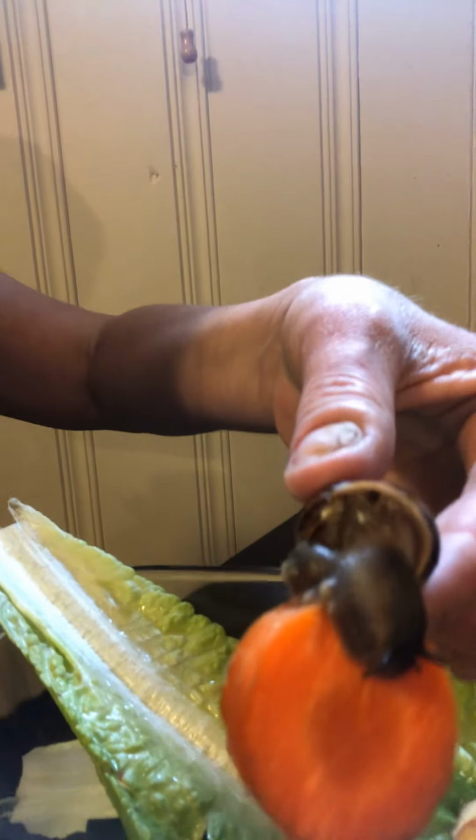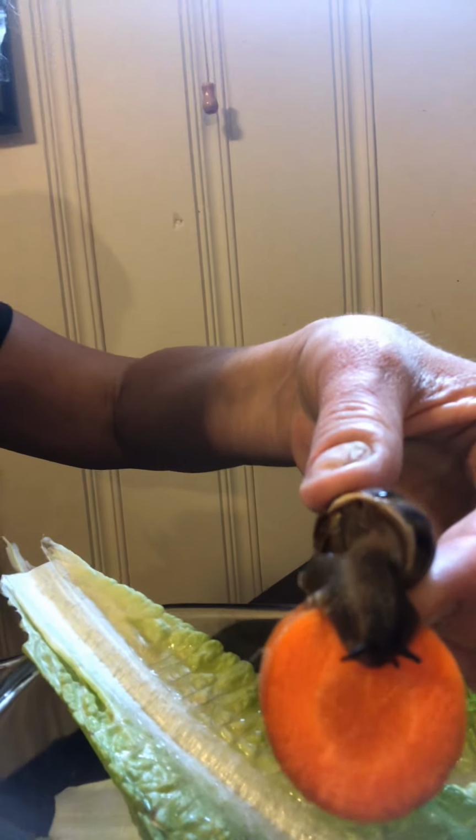That's the breathing hole. This guy does not want to stop eating his carrot. He's letting me pick him up. That's where they breathe. That's how he's getting his air right now, is right here in that hole. That's the breathing hole. Wow, he didn't mind that one bit. He just wanted to keep munching his carrot.